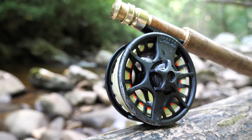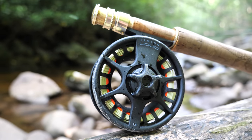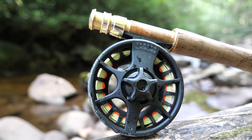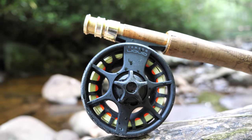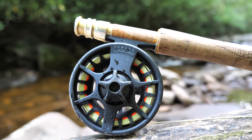It's another really small business, really small company. I think it's only run by one guy. I think one guy makes the rods. His name's Josh. Great guy, by the way. The reel is a Lamson Liquid. It's just a 3-weight reel. I have several Lamson Liquid reels, and they're tanks, which is why I have them, and they only cost like $100. So, pretty good reel for the money, in my opinion. That's why I have two of them. I'd recommend those too, honestly.